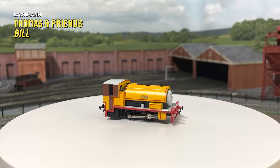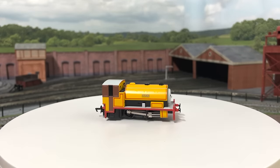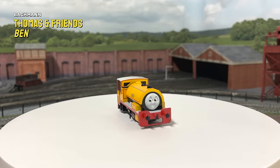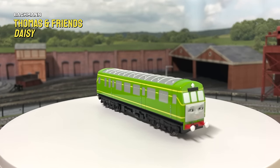Here is a standard Bill, now with posable eyes. Didn't change much else. And a standard Ben, also now with posable eyes. Again, didn't change much. And a standard Daisy, also now with posable eyes.